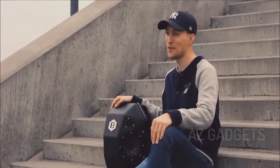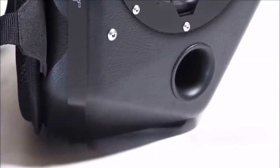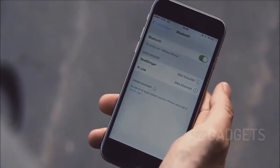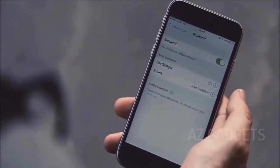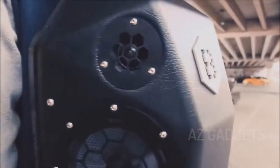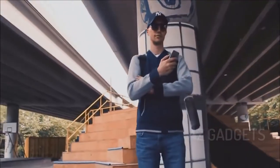As for the sound performance, we've got 2 woofers, dome tweeters, and a blasting level volume of above 110 decibels. The Beat Bringer uses Bluetooth for wireless streaming from your phone and other devices. It simply all connects. And it sounds like this.